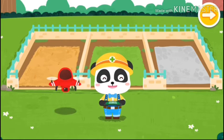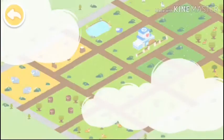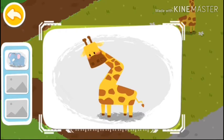Animal keeper Kiki. Let's use a drone to find out which animals need our help. Animals also need our help. An elephant with broken tusks is found. A giraffe with injured neck is found. An unhappy hedgehog is found. Choose a truck and pick up the injured animals.